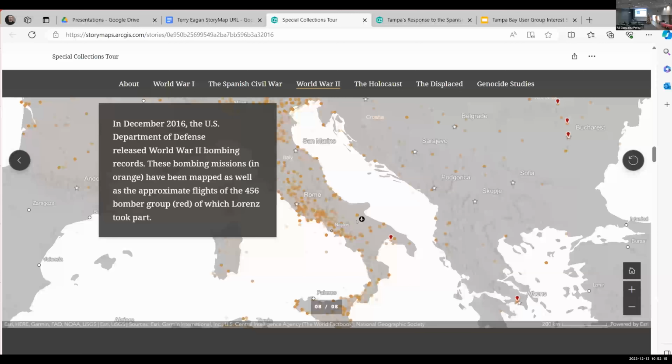It only lasted during the course of the war. I tried to look it up, but they said after the hostilities ended, they just turned it back over to the Italians and it was destroyed. But you can see they flew pretty far afield. These are all the different bombing missions, and these are the ones I was able to identify based on his own notes.